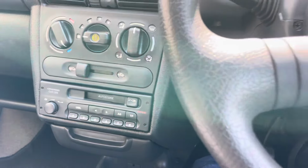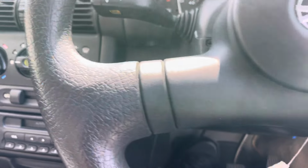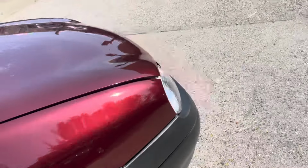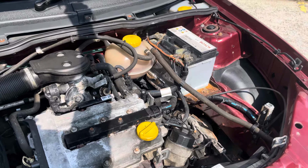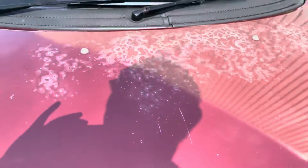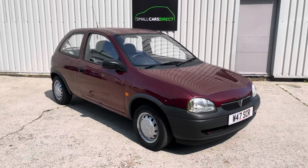Show you underneath the bonnet quickly. So there's a little 1 litre 12-valve engine. As I mentioned earlier, has just been serviced by ourselves. So this car is ready to rock and roll again. Still got plenty of life left in it.